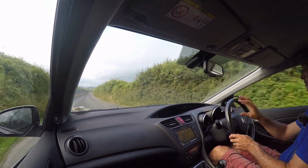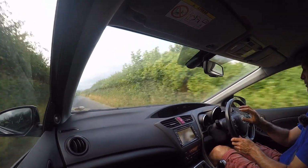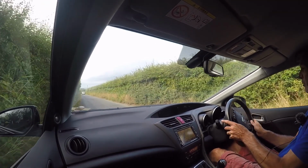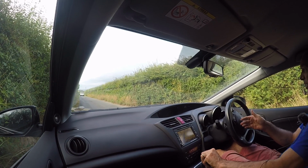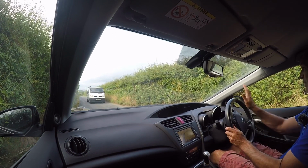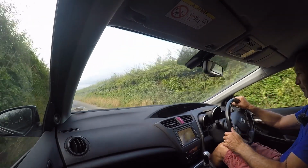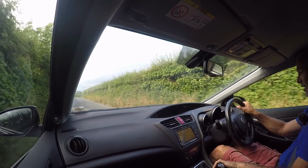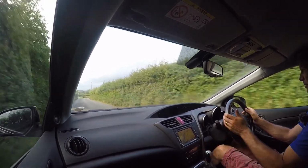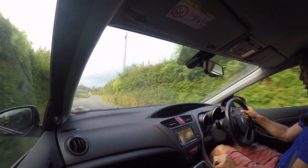Down below that, you've got this pod of 3 dials, big rev counter dominating the middle, flanked by your, whoopsy daisy, your fuel gauge and temperature gauge. Temperature gauge, by the way, now running at a third, which is exactly where it's meant to be on a Honda vehicle. Steering wheel, thick rimmed, leather bound, perfect diameter, perfect. It feels great to hold, it really does.